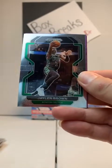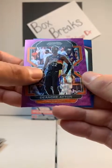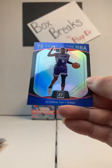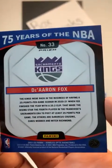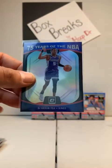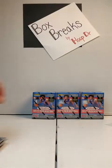Naz Reid, Timberwolves. Jaylen Brown, Celtics. We got a purple, not a rookie, DeAndre Ayton, Suns. Ooh, we got an Optic. Oh, we got one of those Optics, 75th anniversary. De'Aaron Fox, Sacramento Kings. That's only the second one of those I've pulled in now over 20 boxes. Wow.